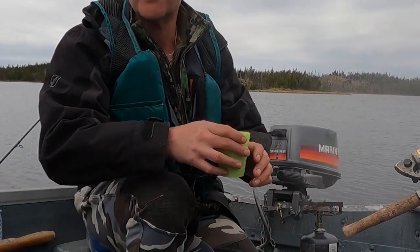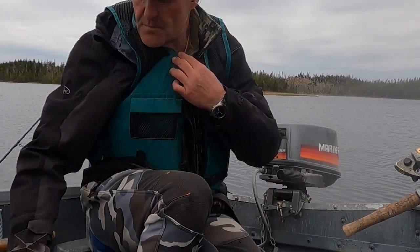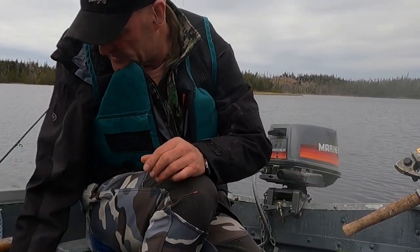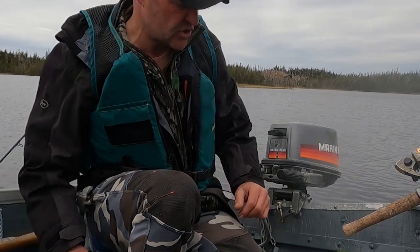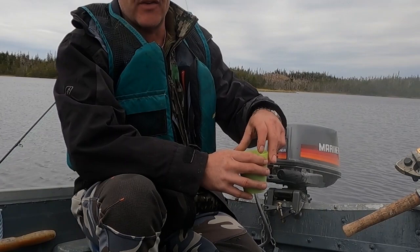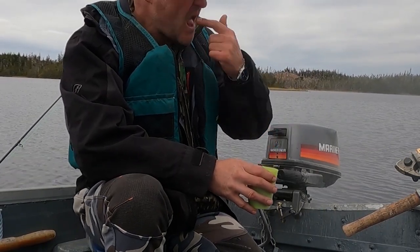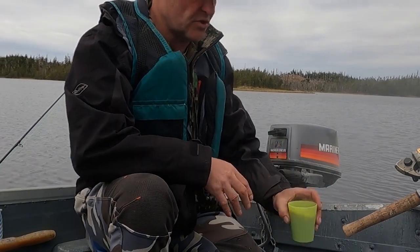A little chilly here today. It was actually about five degrees when I left the truck, but I don't know, it's probably around 7 degrees now, but there's certainly a chill in the air. So the cup of coffee is a nice way to warm yourself up, especially when you burn your finger by stirring with it.